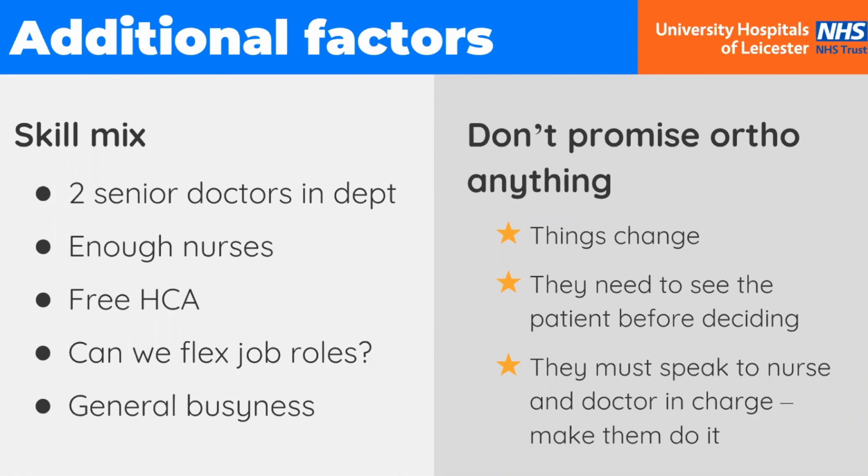It's really important when you're talking to ortho that you don't promise them anything, because you might have a red call come in and then it's no longer safe. It was safe when you were planning, but it's no longer safe now. The other thing I would say, sometimes they'll ring up and say, oh, we want to ketamine this patient, and it's like, you've not seen them. You need to see the patient before deciding, and they must speak to the nurse and doctor in charge.